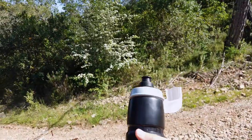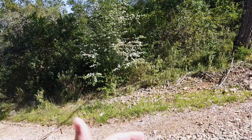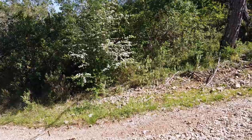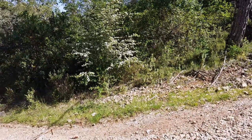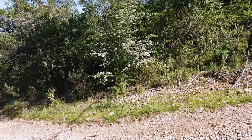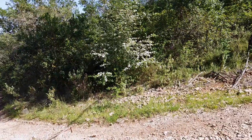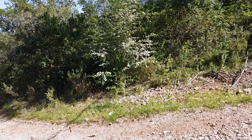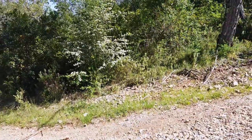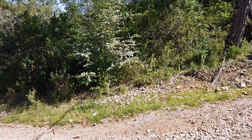Great bottles, by the way. Elite 750ml Jet with the lid. Keeps the mud off the nozzle. These trails are pretty close to home, so it's only a couple clicks to get here. So I don't really need to carry a ton of water. But if I really want to, I could throw this bottle here, I've got the tool bottle below it, and then I could throw another water bottle in my backpack. But right now I just have an orange in the backpack.